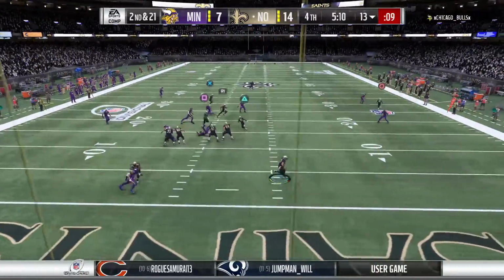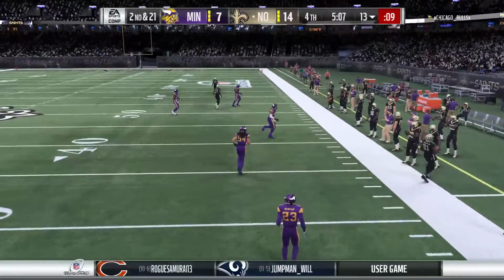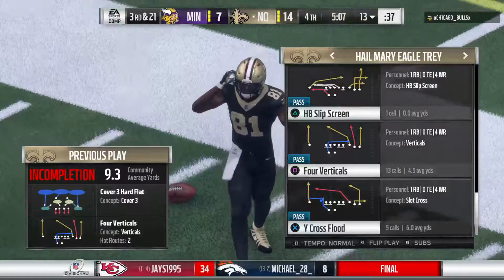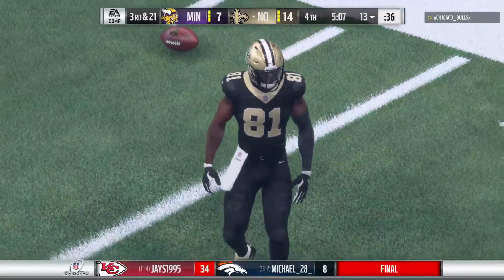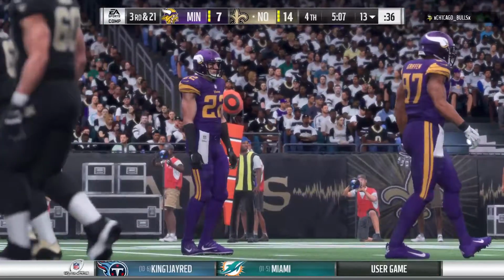Breeze to throw on second down. Escaping the pressure right. And this is going to be caught, but they'll say out of bounds. So it's incomplete. And there we saw rolling right out of the pocket. Maybe his momentum taking him toward that sideline led him a little too far.